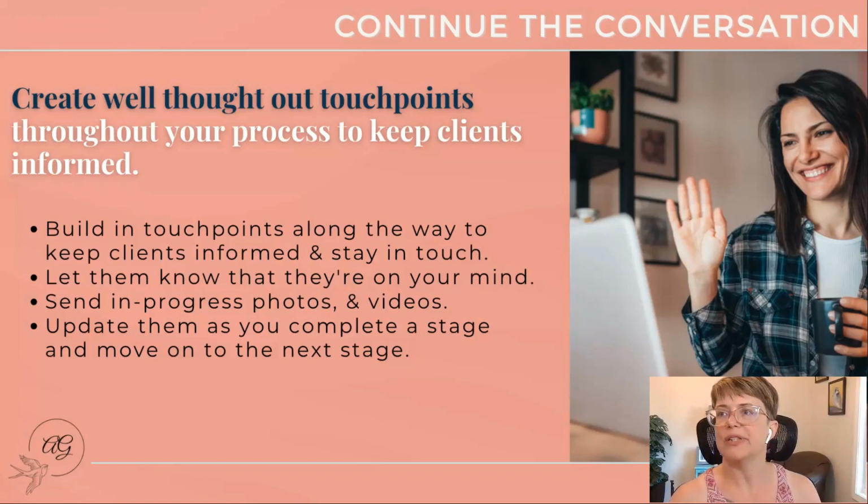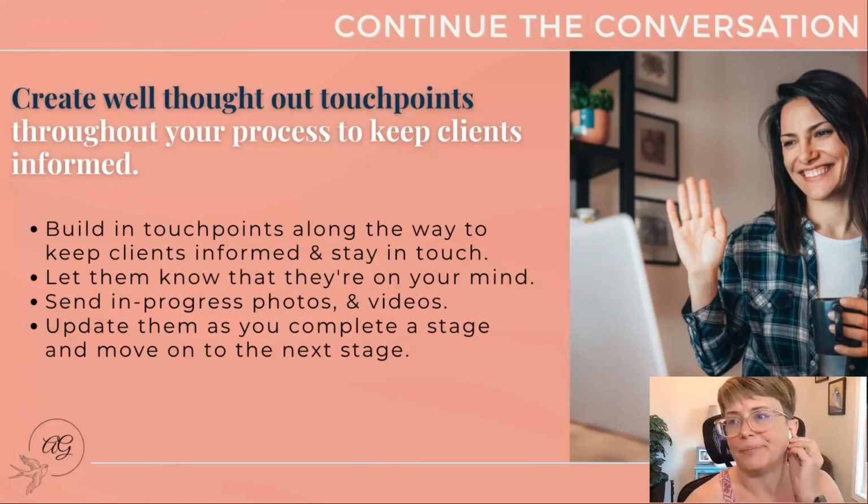For other industries, you could send messages leading up to their service date that help them. For instance, wedding photographers, you could send information to help people get ready for their wedding. Have their emergency prepared kit ready to go, different things like that. Have their wedding accessories available in the getting ready area so you can take pictures of it, all of those types of things. And that way the client knows that you're thinking about them.